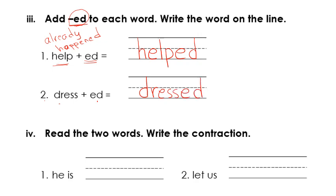And that's it. Let's move on to number four. Read the two words and write the contraction. The contraction. This is also an important skill you have to learn about. We have number one, he is. How do we add the contraction? We smash letter I or cross letter I and put an apostrophe instead.